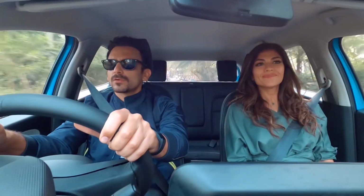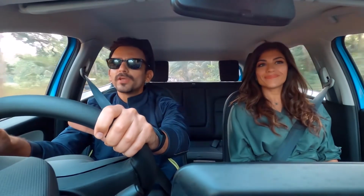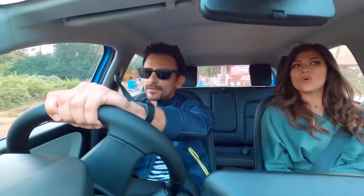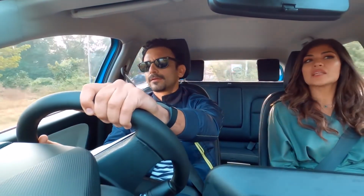You know, the Altroz 1.2-liter iTurbo engine is super responsive, and you can literally feel the 110 PS power and the 140 Nm torque. Wow, and you know what? There's something else that I want to show you.